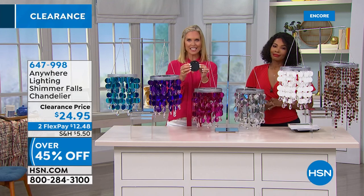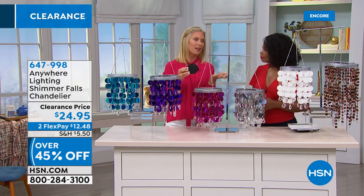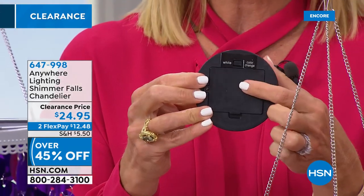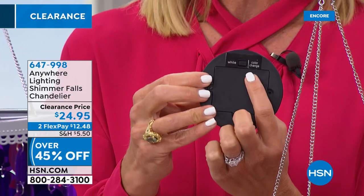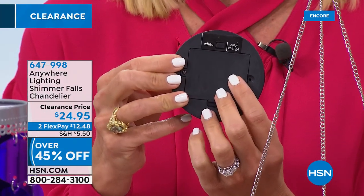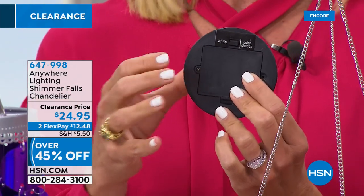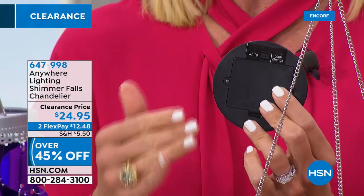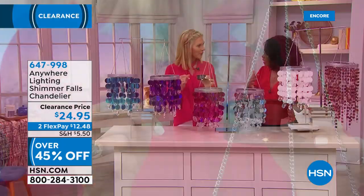Right, so you have this little disc. You're just gonna put three AA batteries in here. It does not come with the batteries, but AA is very easy. You put it back on, and then you decide whether you want this to be white or color changing. And this actually is a 5-hour timer. So depending on when you put this in, let's say you put your batteries in at 5 o'clock in the evening, it's gonna stay on for 5 hours, shut off, and then tomorrow night it's gonna come on at 5 o'clock again for you. Oh, nice. I don't even have to baby it or anything.